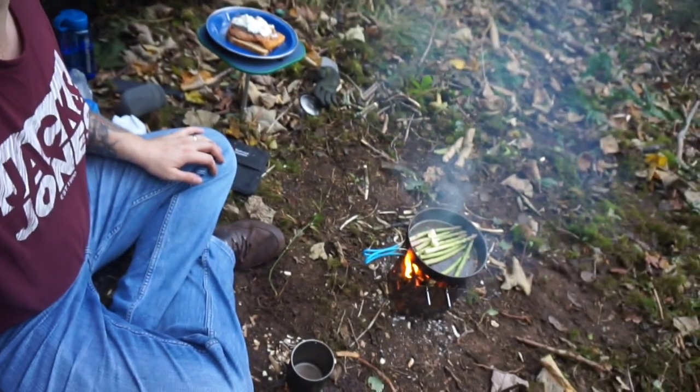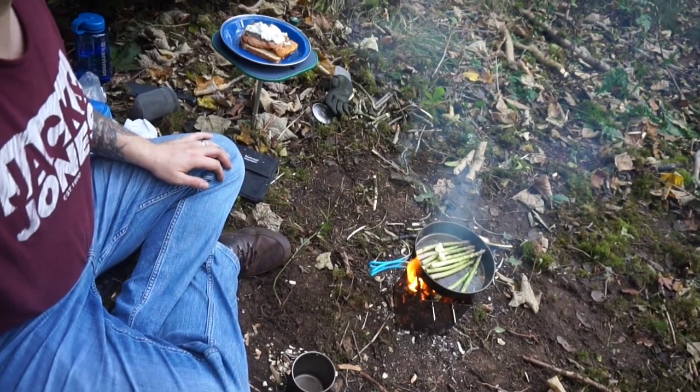I've just put the asparagus back on over there. Look, you can see yourself, it's the asparagus in the pan. So I'll let them cook. Bloody plane going over.